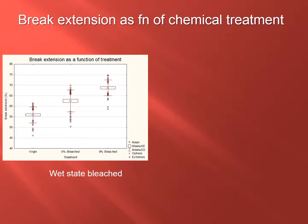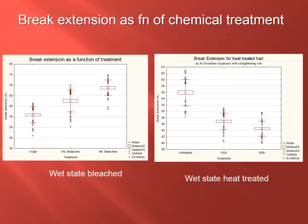And so returning to the topic of break extension results. While bleaching of hair leads to an increase in the break extension, the graph on the right now shows how heat treatment of hair with high temperature straightening irons leads to a decrease in the break extension. We said before that changes in the mechanical properties of hair are an indication of changes in the internal structure. And if we were just considering the break stress data, we'd likely generate results suggesting that the hair properties are being degraded to similar extents by these two insults.